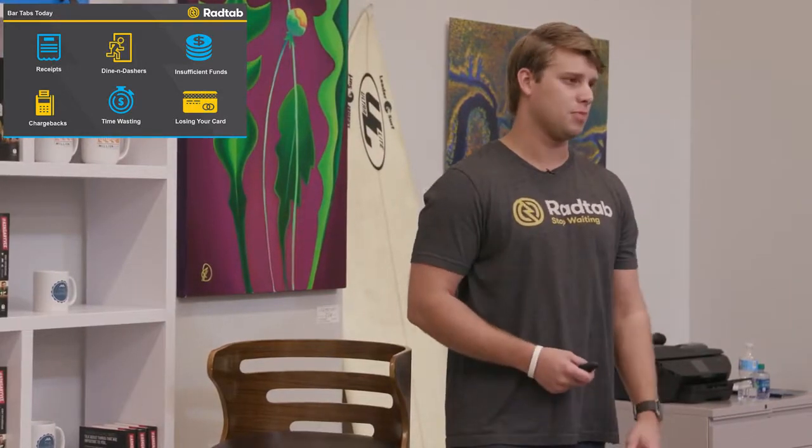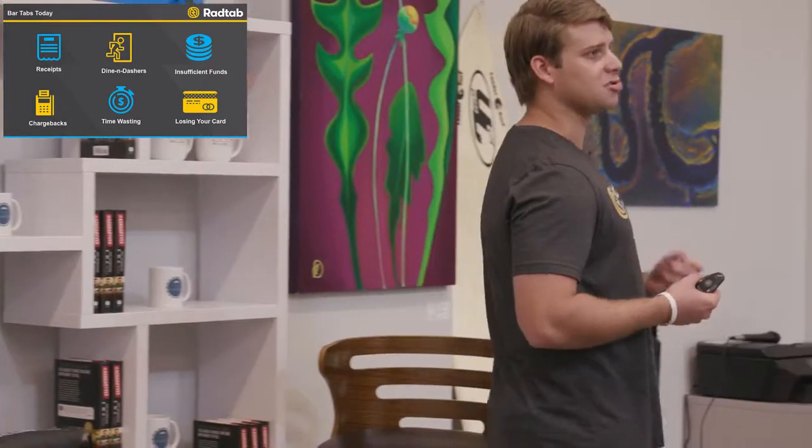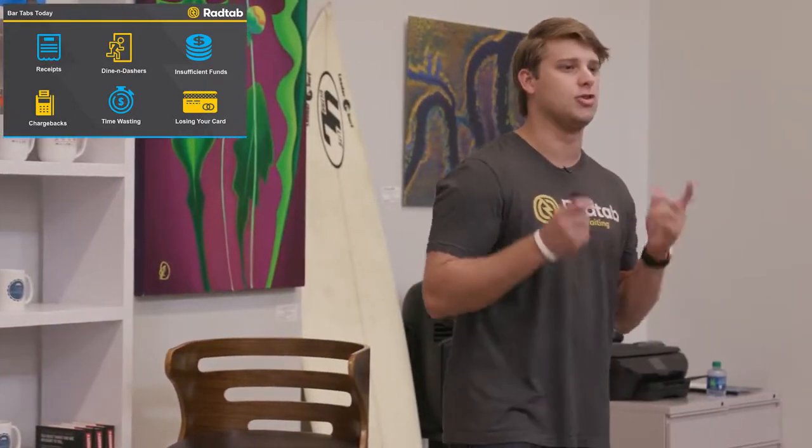But there's just as many inconveniences for bar owners, such as dine and dashers, and cards being declined for having insufficient funds. Traditional bar tabs can be costing bar owners too much money for far too long, and you too much time.